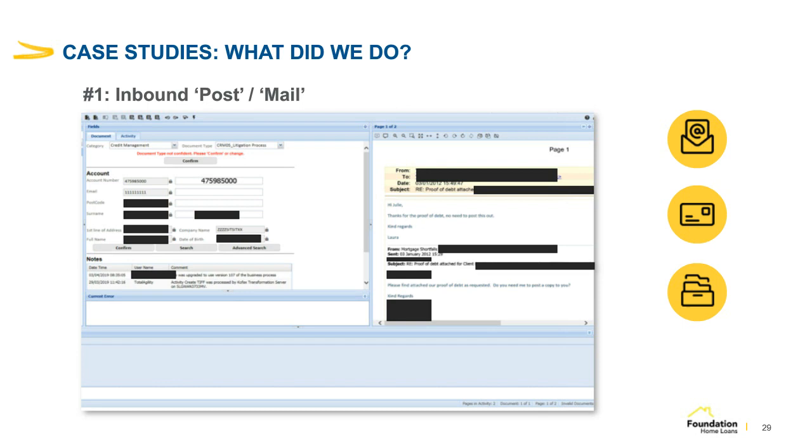So what did we change it to? What did we do? Now we had to be a little bit intelligent about this. We couldn't do the same sorting that we'd done. We couldn't just simply automate that process. So now we open the post and we scan it in to a scanner straight away. We don't sort it, we don't review it, we don't look at it. And at the same time, our emails will go directly into that electronic inbox, if you like.